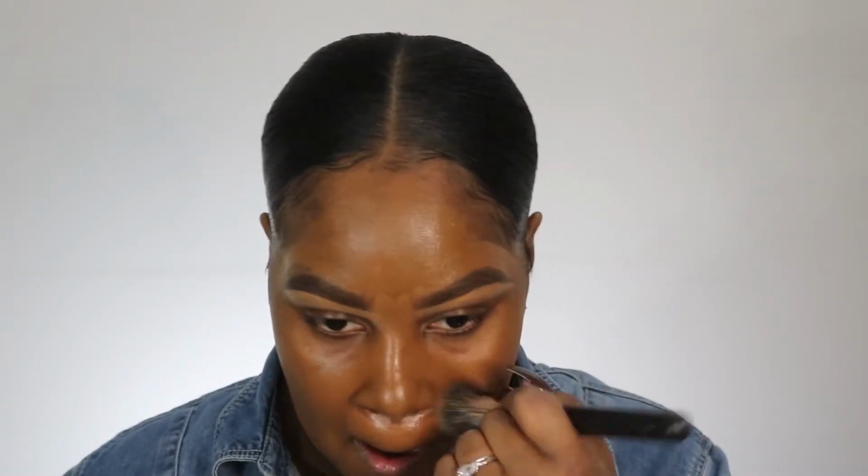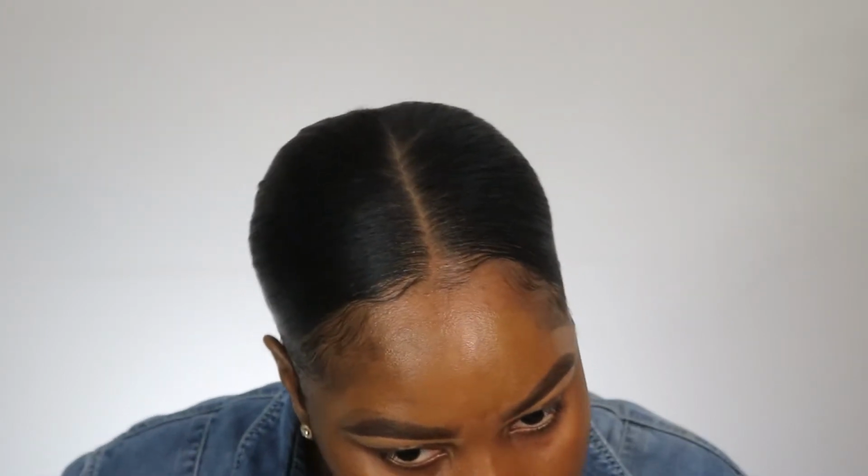All right, so I think I want to blend this out with a brush first and then smooth it over with the sponge. So we're gonna go in with the Japanesque brush in number 718 and just buff this in the skin. It is blending out easy. I'm not having to work to blend it out. So that's a good thing.